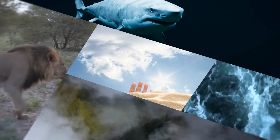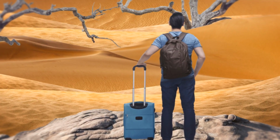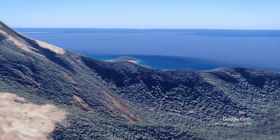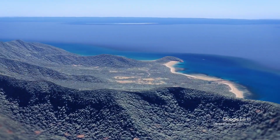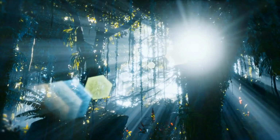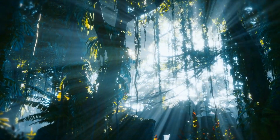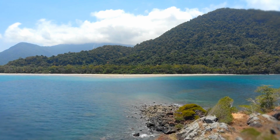Not the stuff you would put in a tourist booklet, but Skeleton Coast isn't the only beach on Earth you wouldn't want to spend your vacation on. I will take you to Cape Tribulation in Australia. The area covers some 48 square miles in the northwestern part of the continent. And no, the area is not as dry as Skeleton Coast. It's part of the Daintree rainforest. You could say that here, it is the rainforest, not the desert that meets the ocean.